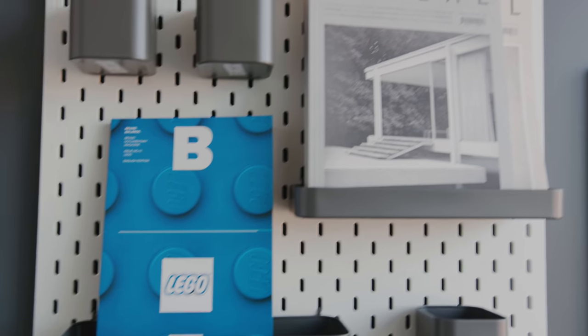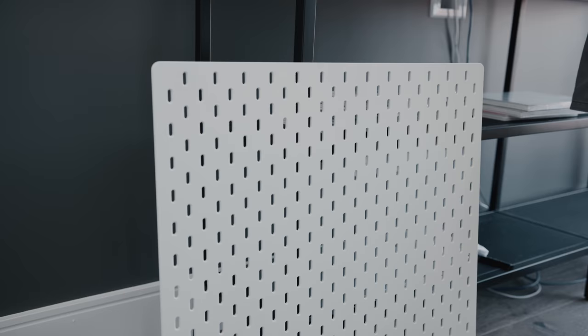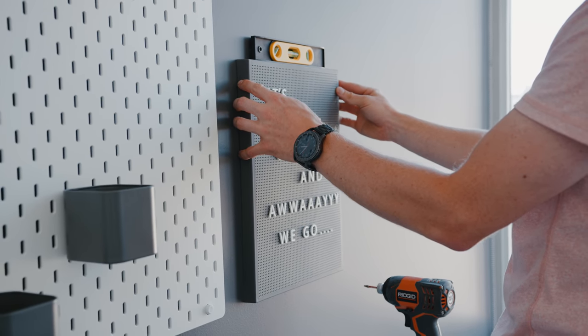And the pegboard itself was from IKEA, also relatively cheap. The durability is nothing crazy. It allows you to just put some stuff on there and it has like a bit of an artsy vibe to it. Beside that, I also have a letterboard, and I'm not really big on quotes or anything, but because I love Formula One, I put "It's lights out and away we go" on there.